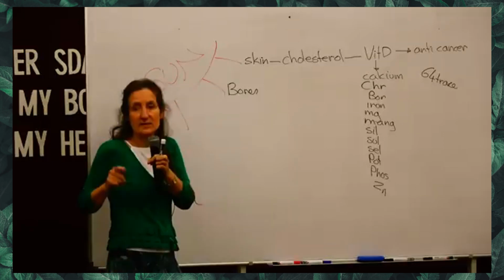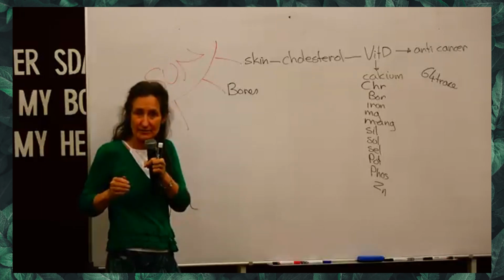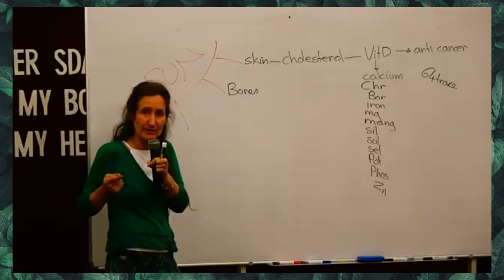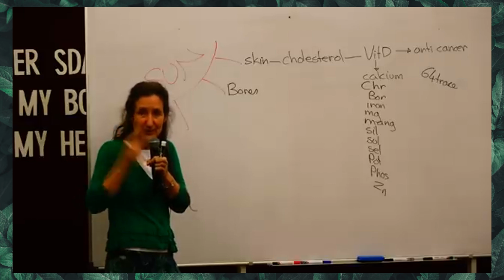Calcium hardens cement, it does not harden bones. But what it can do is harden your tissues. It can build up on your arteries, it can contribute to calcium deposits in your kidneys, in your gallbladder, even build up on the eyes.